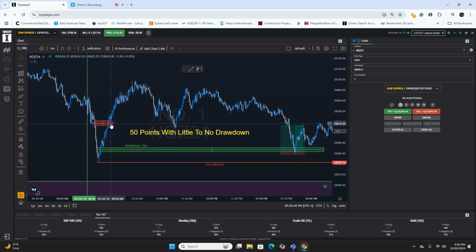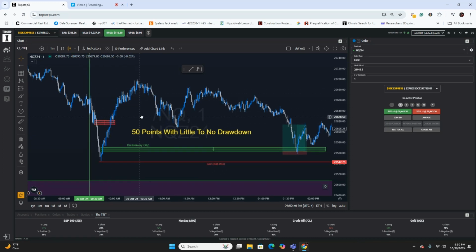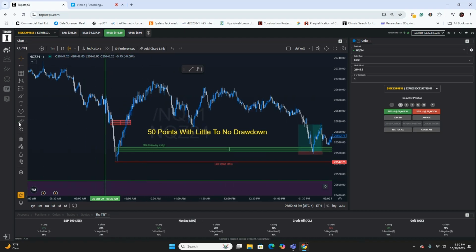You could have gotten in here and you could have gotten a nice move, but you have to take into consideration that you may have to deal with about a 70-point drawdown. That is possible. It can pull back on you like that. But why even deal with that when you don't have a clear move and clear entry or confluences? You can just rely on this breakaway gap.